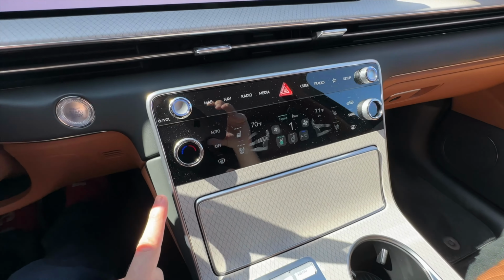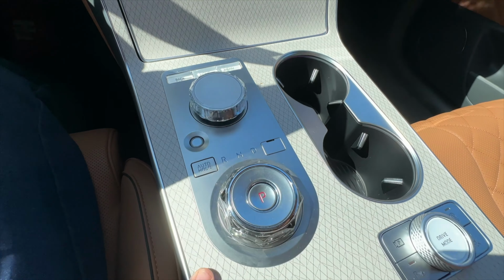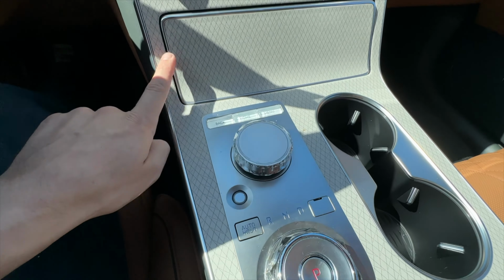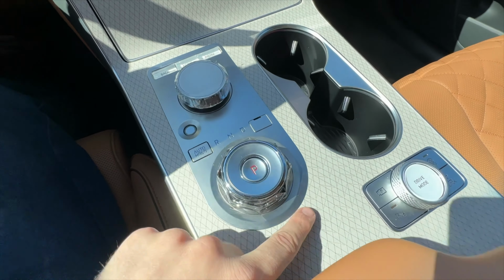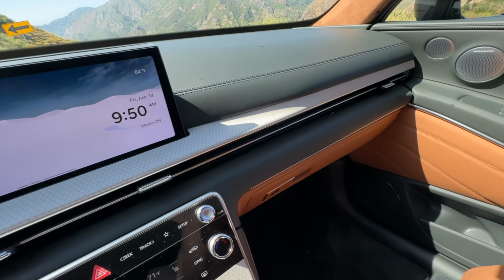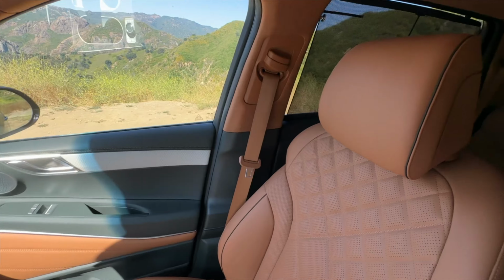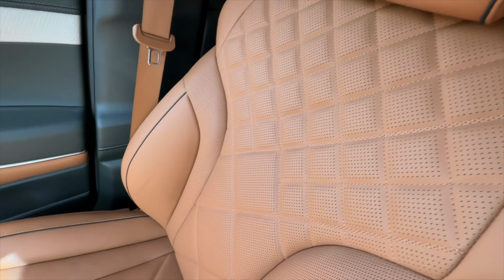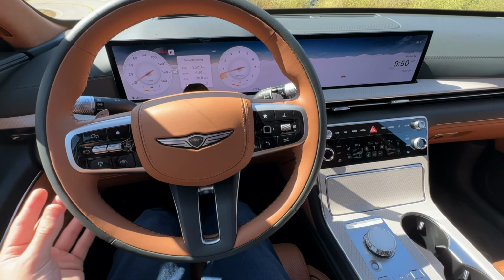One of the cool parts about this interior is the climate control area down here in the center console. It has this kind of newspaper finish. I've never seen anything like it before. I don't even know what to call it, but it feels really nice and it looks really, really cool. It stretches across the dash as well. The seat design is fantastic. I love the diamond contrast stitching. It just looks so cool. And the controls are really easy to use as well.